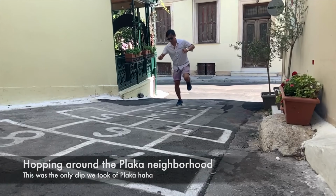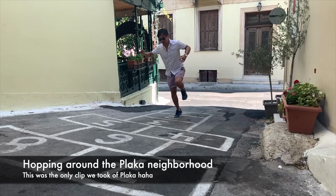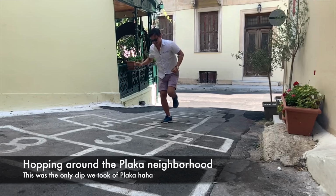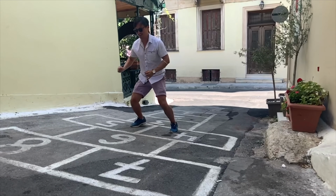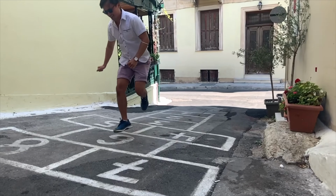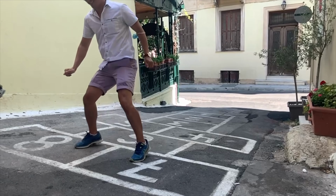The two neighborhoods that we would recommend exploring as you're winding down your second day are Plaka and Siri. Plaka is probably the more well-known and picturesque. Super cute area. This is the one, if you look up on Instagram, with lots of stairs and flowers, a super cute way to spend your evening and get a bite to eat.